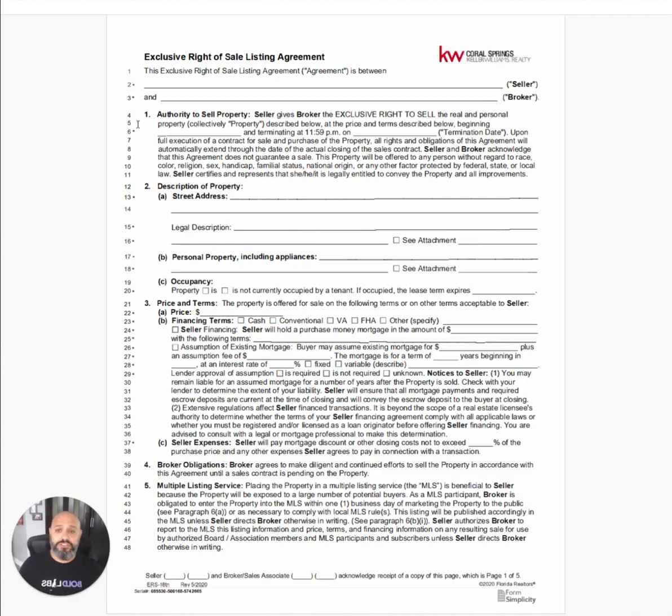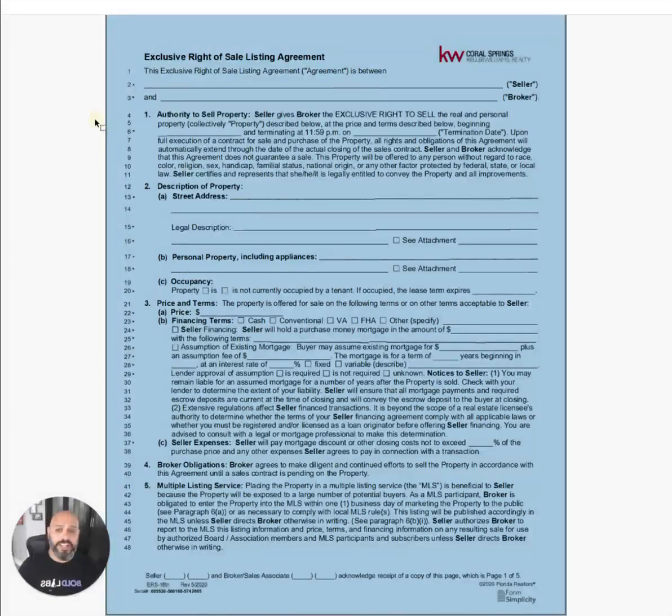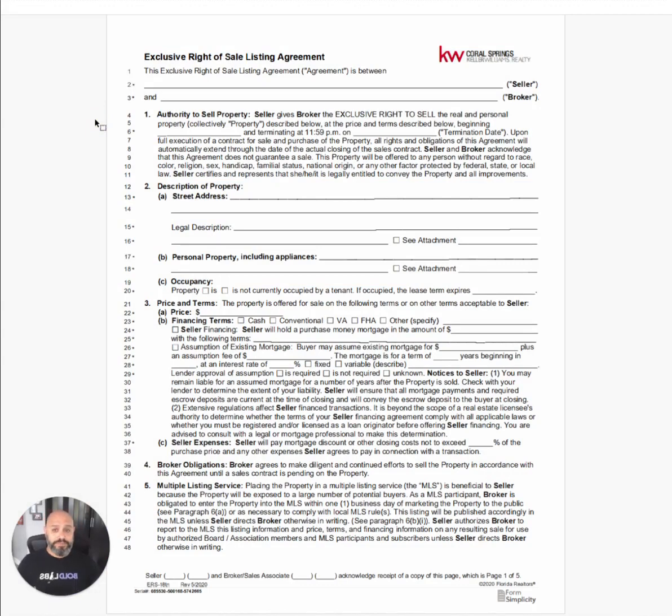Okay, so let's go down to paragraph 1, or line 4 of the contract. It's not important to know every single line of the contract, but it is important that you understand the essence of every single paragraph, or the essence of what is meant to be conveyed for each of the paragraphs. So you don't need to know it verbatim, but understand what is actually in here. The first paragraph, the authority to sell property, is going to spell out the time frame from when the seller is hiring us until when this contract expires.